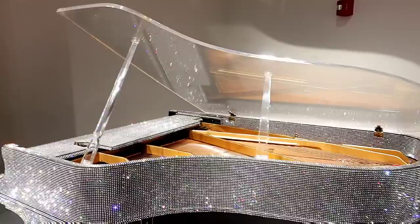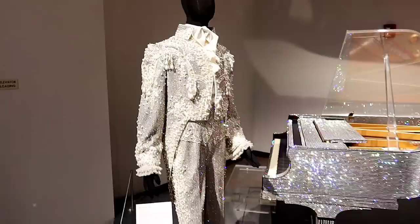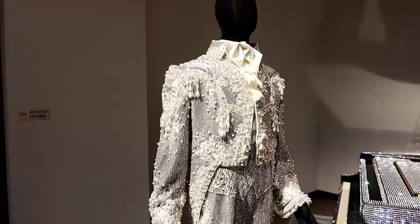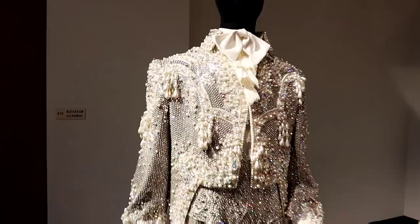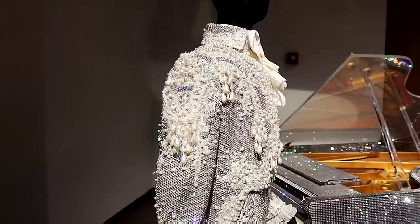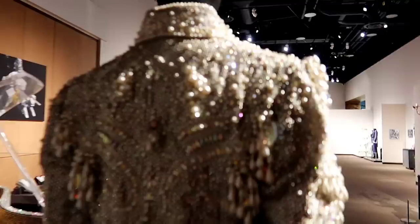And then look at the costume. This was a Michael Travis costume, 1982. White polyester gabardine, silver lamé, crystal rhinestone, square jewels, crystal navettes, pearls, silver beads, and bugle beads. Look at it. Look at the glistening and everything in here. Just look at all. I mean, wow. Even the back, the collar. Think of how heavy this must have been.